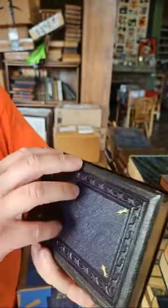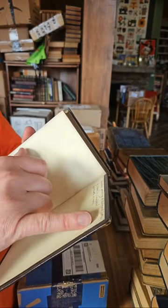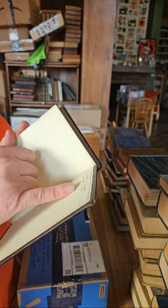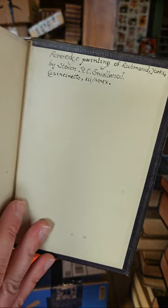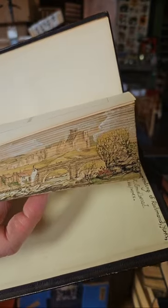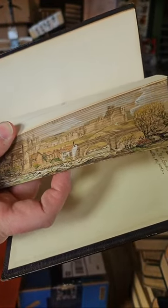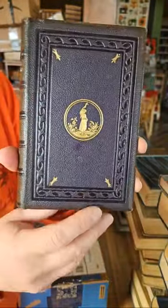Yeah, Stacy, it says a four edge painting of Richmond, York, by Stephen C. Smallwood. So I guess it is identified. Pretty cool. Most four-edge paintings cost, you know, $500 or more. I think I paid $250 for this one, which is probably pretty reasonable.